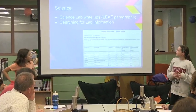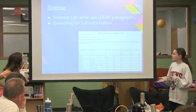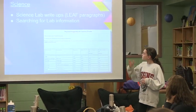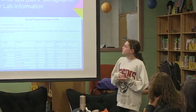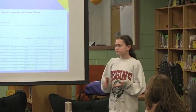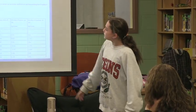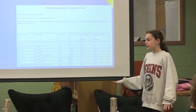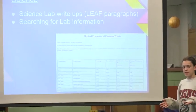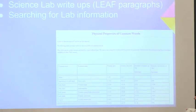So in science, we've been doing some labs and lab write-ups on our Chromebooks. We had to use the leaf paragraph format. LEAF stands for L is your lead, E is your evidence, A is your analysis, and F is your finisher. We've also been searching for lab information, and this right here is just an example of some wood densities that we've been doing.